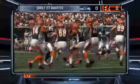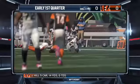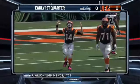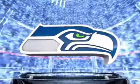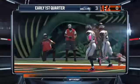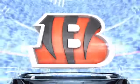Bengals have the football early in the first. Under pressure here, and the ball is picked off. Irvin's reading the play and comes away with it, ending the drive. Now following the interception, Lynch is going to cruise off the right side, and he'll take this all the way for a touchdown. Seahawks with the early advantage.